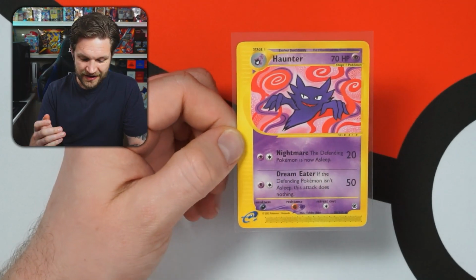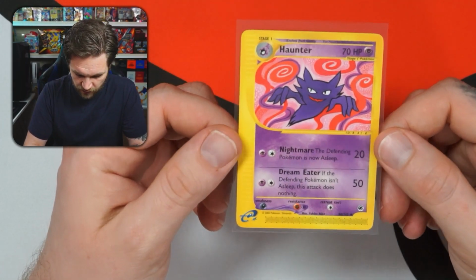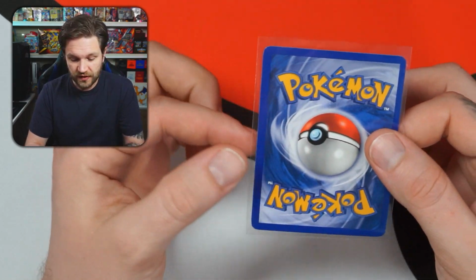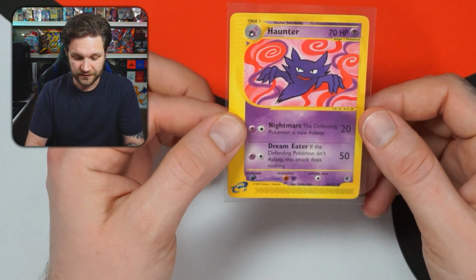If we're on Ghastly, let's go and talk Haunter. This is the Haunter from Expedition. This is number 80 of 165. This one's going to set you back about £4.